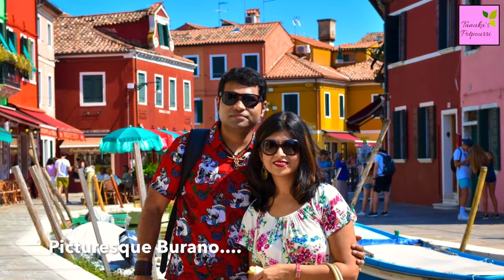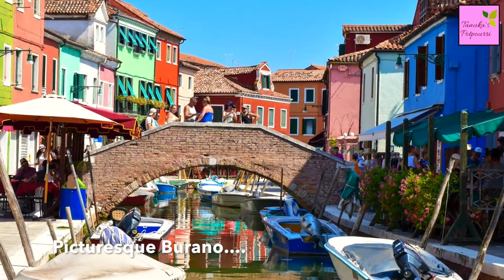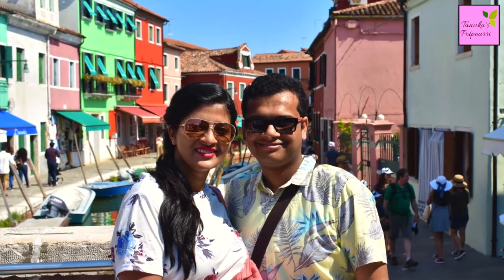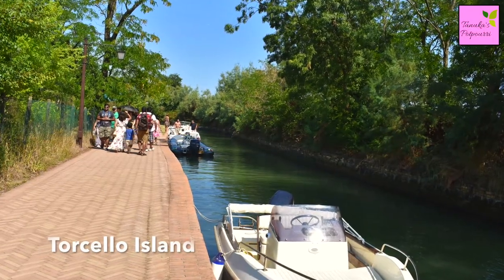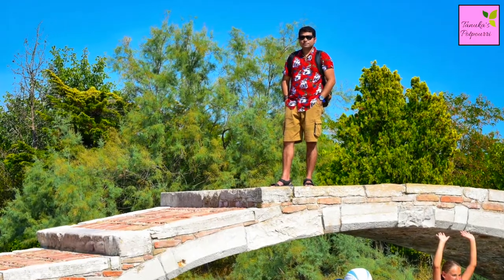Burano Island is famous for its brightly colored fishermen's houses. From an ancient story, we get to know that the fishermen painted their houses to see them from a long distance when they were far away fishing. Torcello Island is famous for Basilica di Santa Maria.